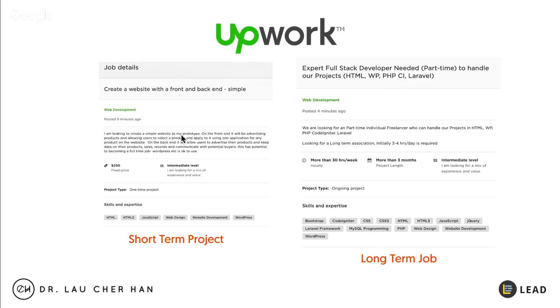Like, he's looking for someone to create a simple website for a product. Front end, you'll be advertising the product and allowing the users to select a product, applying it using an application. And on the back end, allow users to advertise their product and keep their data on product sales records and communicate with buyers. Yeah, a typical image gallery, e-commerce-ish type of product. So HTML, HTML5, JavaScript, very essential. These are the things that you need. Okay, web design, web development. You don't really need design skill. I'll explain to you why later.